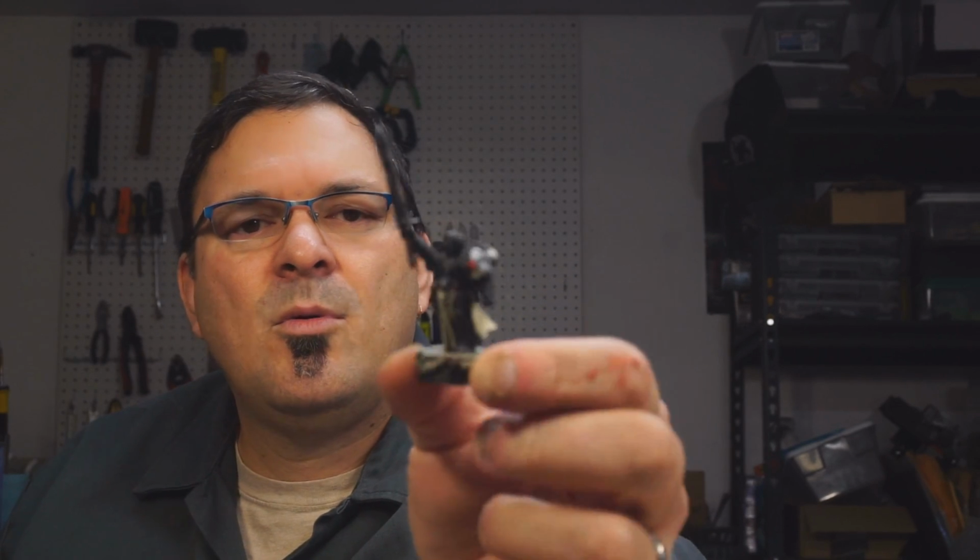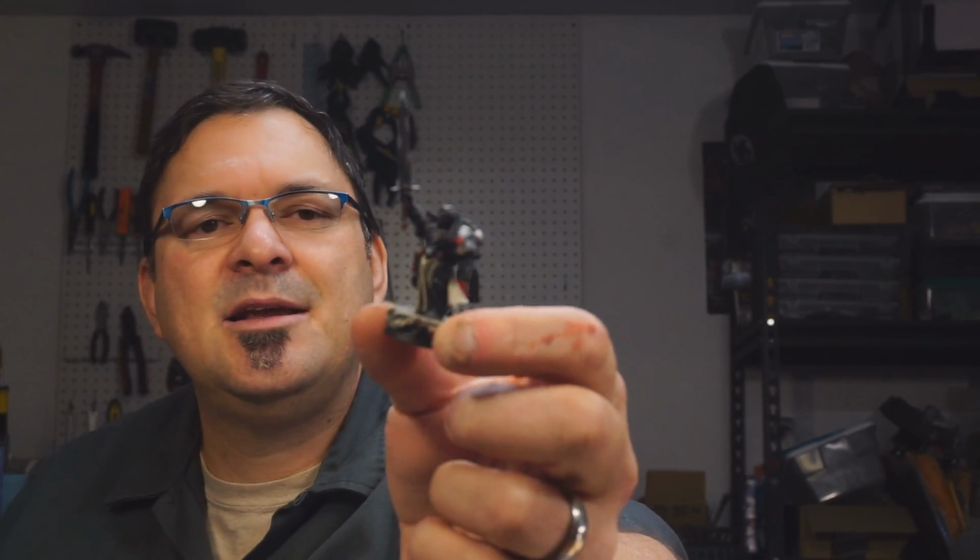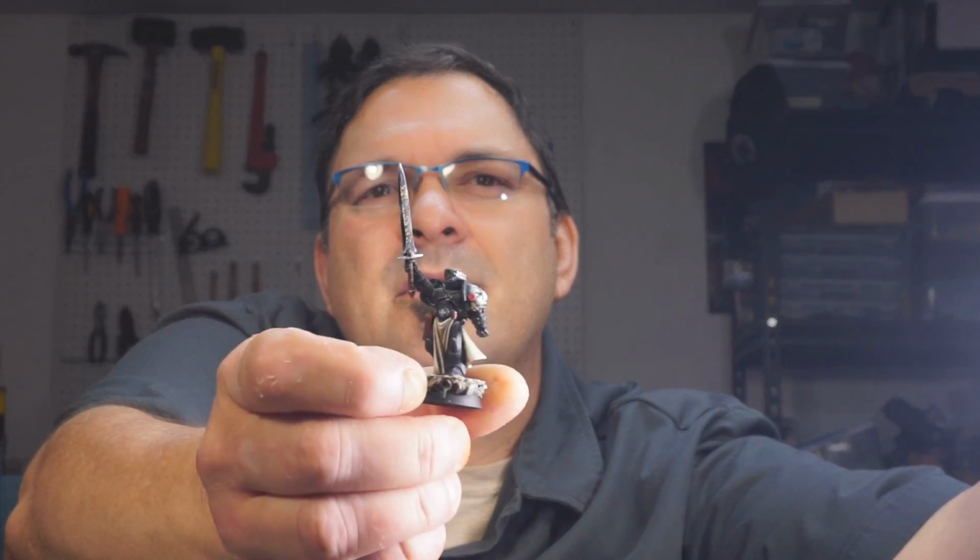But what else? Let's look. Oh, and so since then I've had a little tiny project. I fixed this guy. I did him a while back. It's just a Black Templar. Anyway, I painted him a long time ago. He fell off a shelf and broke, and I fixed him for his owner gratis. I charged him nothing for fixing it.